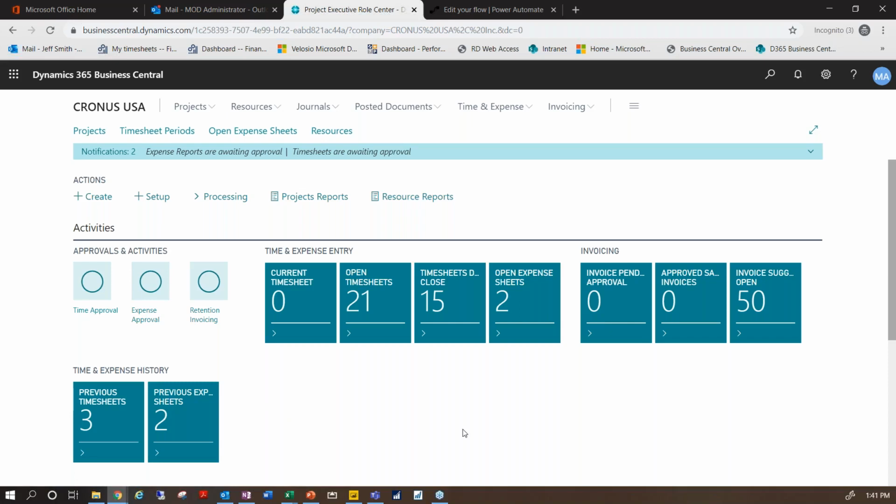The other thing that I wanted to point out here is this is advanced project accounting. This was actually developed by the Velocio team to work with Business Central. So when you are looking at niche type products to add to Business Central to complement what you do, you're going to have the capabilities to use tools like this, and they'll be meshed right into your existing environment.